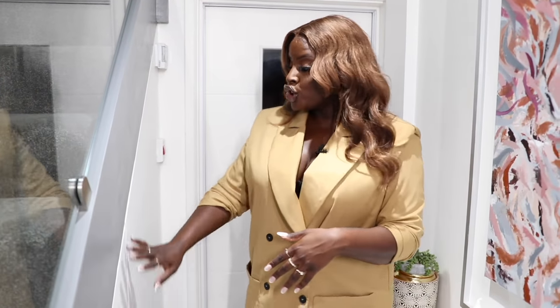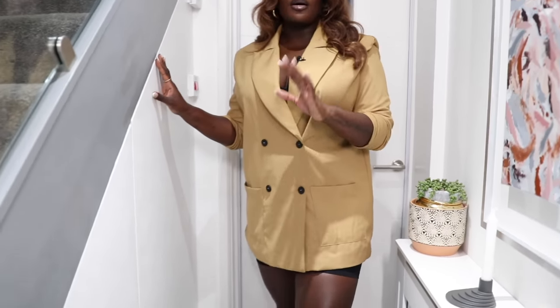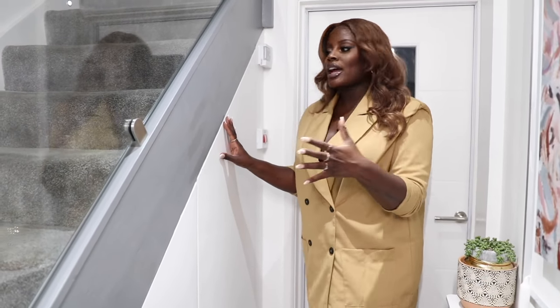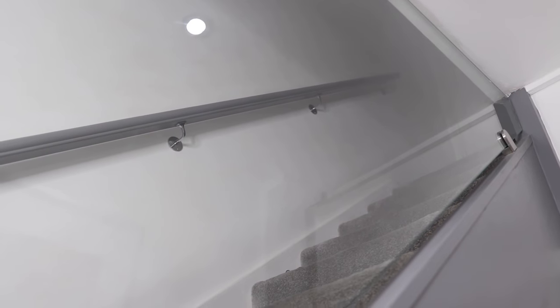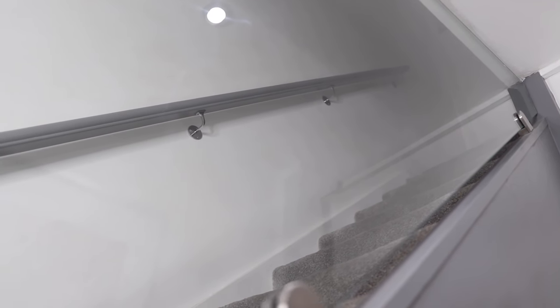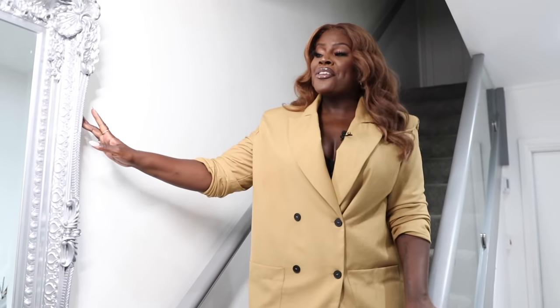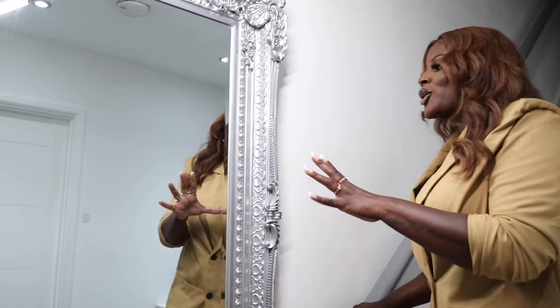We also double up this as a cupboard for when you come in. People wanna put their shoes, people wanna put their clothing, also as storage as well. So that's absolutely amazing. But I just love this glass. It's so nice. It's so luxurious. So Excellent Finish also fitted this beautiful mirror over here.